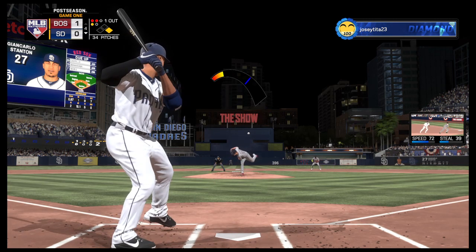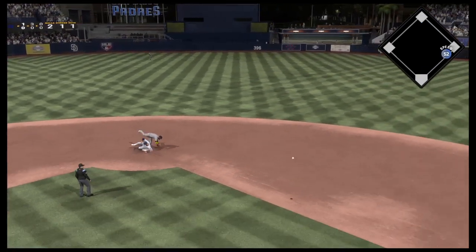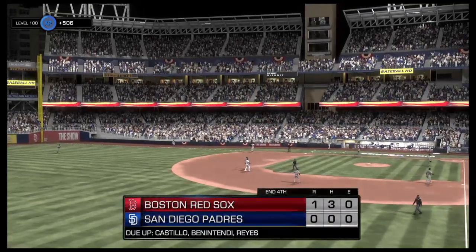He's set, and the 2-1 pitch. Hit hard to short. Oh, what a stop on the slide. There's one on to first as they get the double play to get him out of the inning.